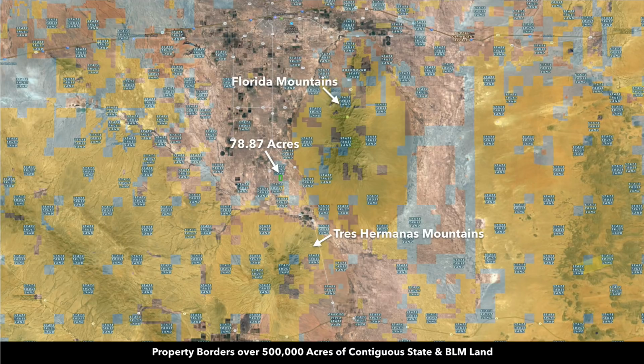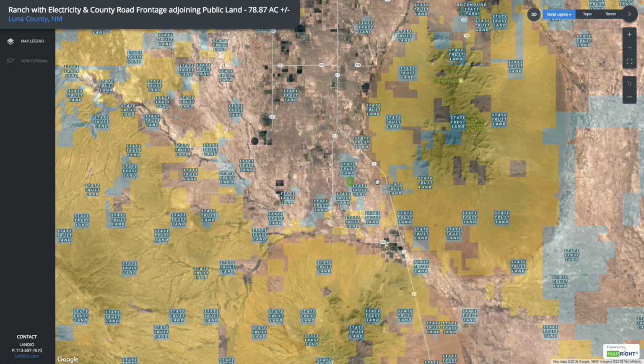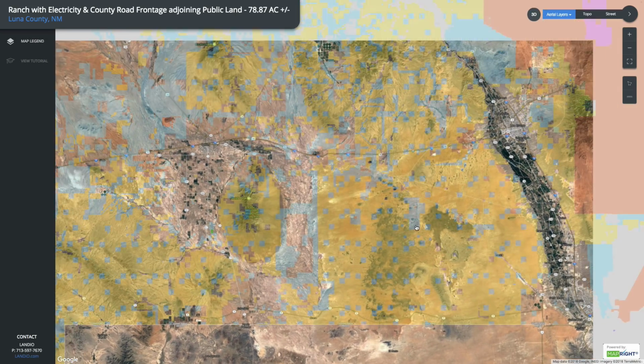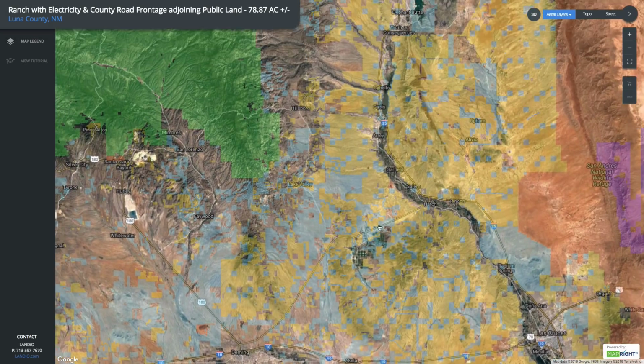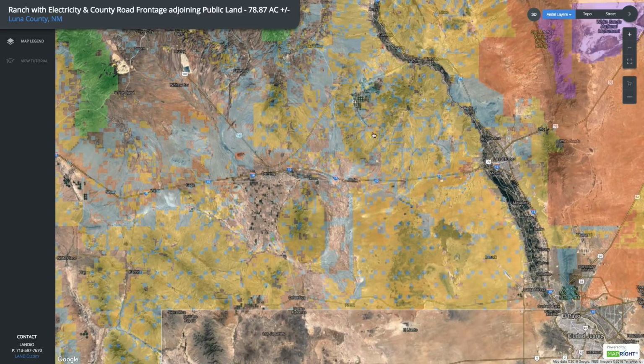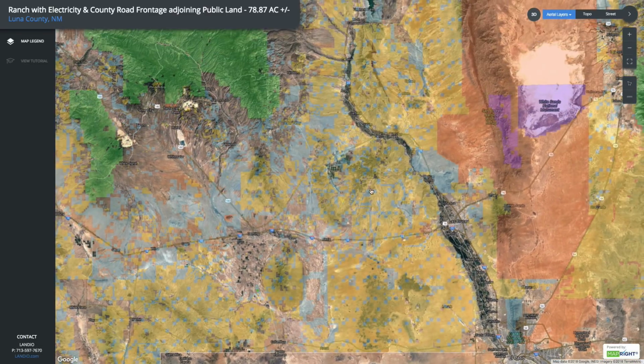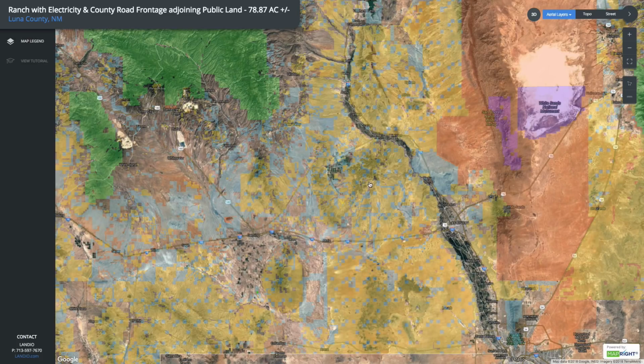So I've opened up the interactive map, which we have available on our website. And you can see here's the parcel right here, the 78.87 acres. And if I zoom out, this contiguous public land just goes on and on and on. I mean, we're talking, at last count, just roughly 500,000. It might be well over 1 million acres of public land.